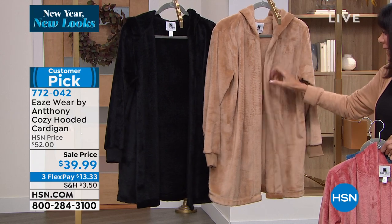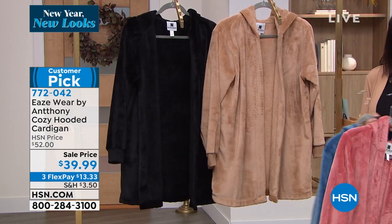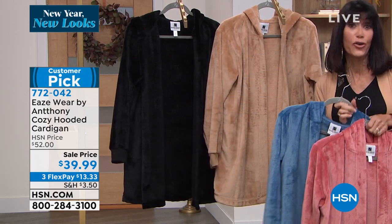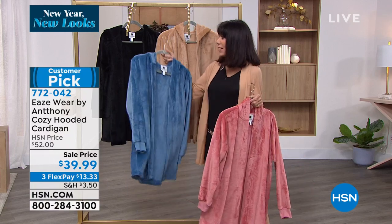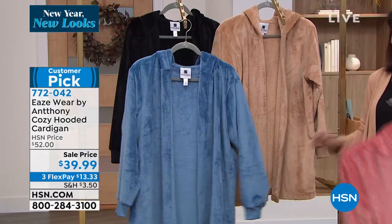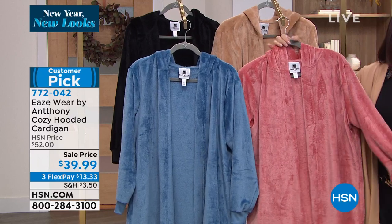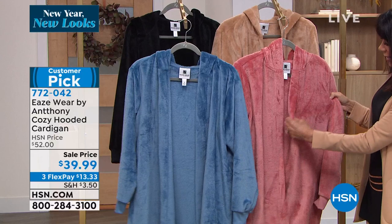This is the champagne, and I think still the champagne and the black are the ones that are way out in the lead. Your two colors, and to me, if you can do it, get a basic and then maybe one of the fashion colors. The denim, now this one just jumped way out in the lead. And then, of course, we also have it available for you in the blush. 772-042 is the number.